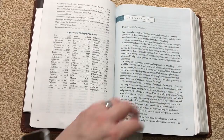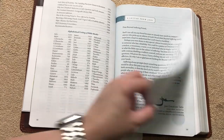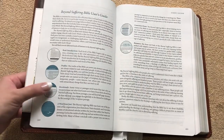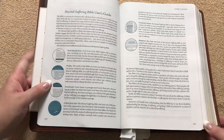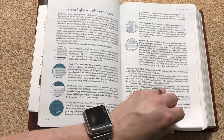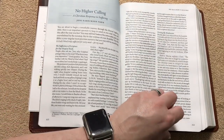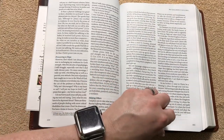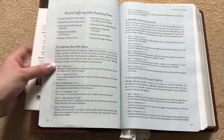We're going to have all of our contents, which we'll see on the inside. Then we're going to have a letter from Joni about this Bible here. Then we're going to have the user's guide, so it'll give you all the information on everything that we've seen on the back. We'll start off with an article, No Higher Calling. Then we've got some different reading plans.